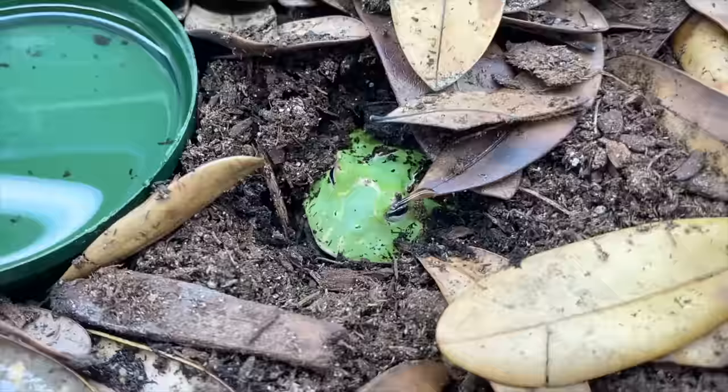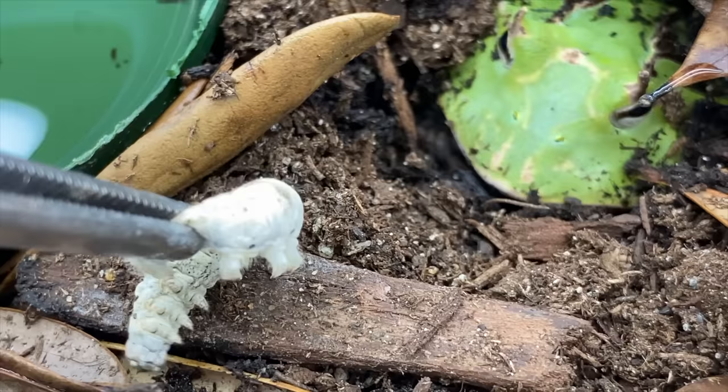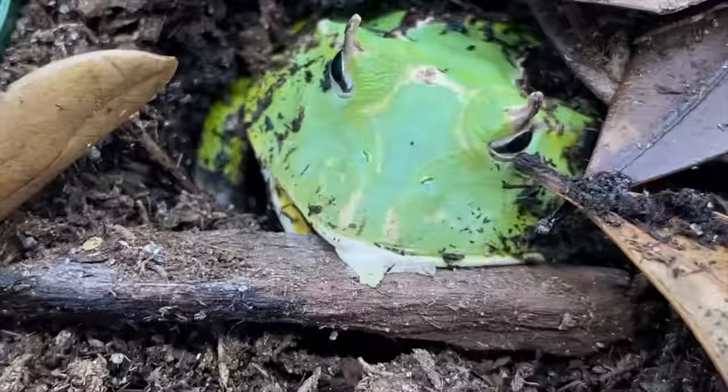Here's Avocado. As you can see, their face is completely healed. Those are just some natural markings there. We'll go ahead now and offer them a silkworm. There we go. Look at that face.